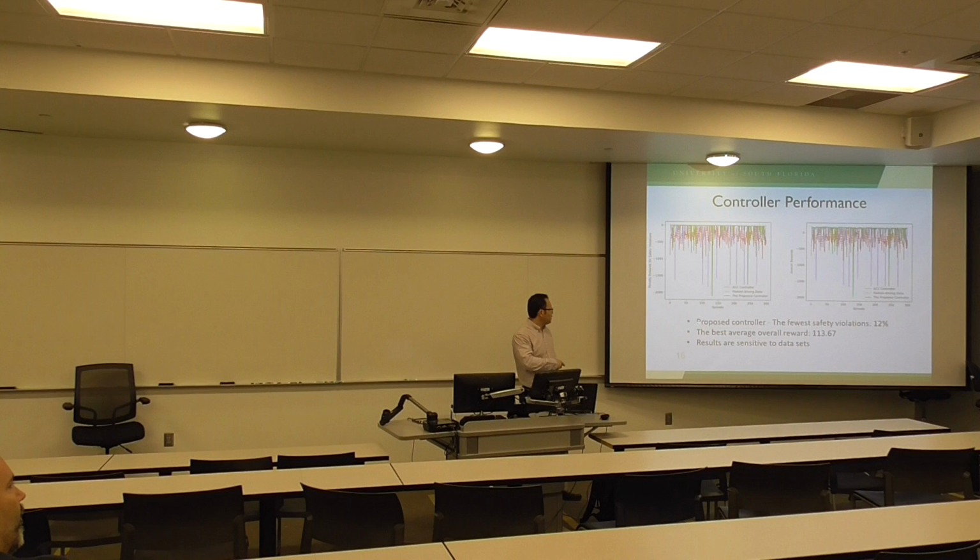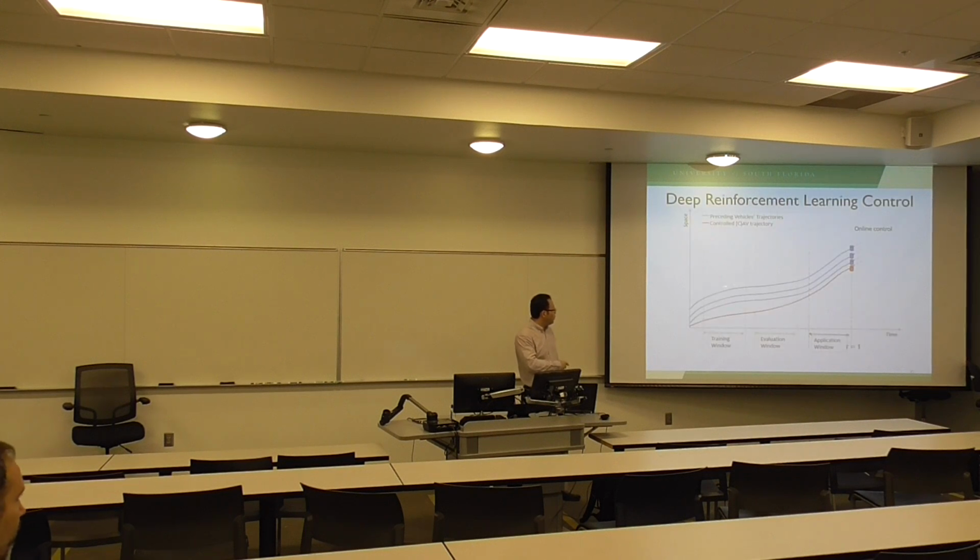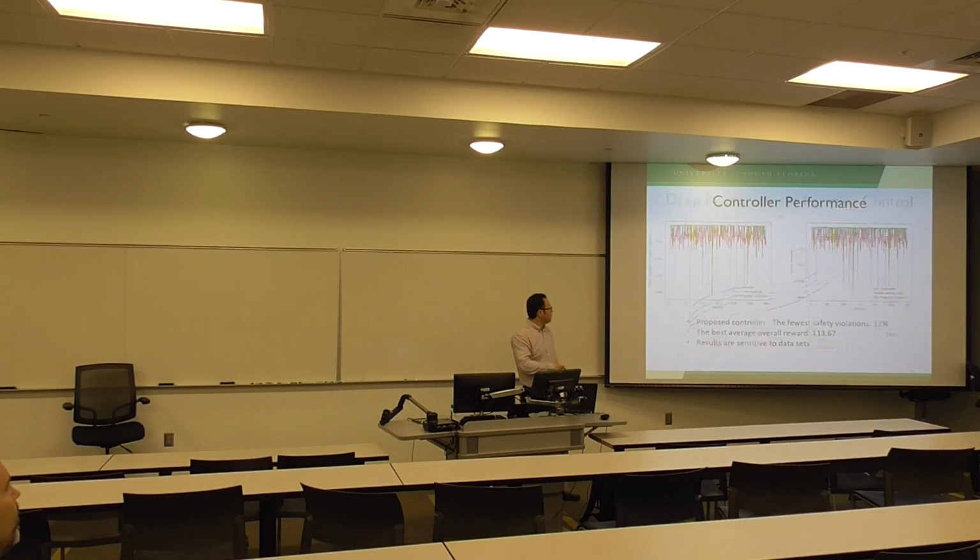We did some experiments, and remember that all these data, the downstream trajectories, are from real-world data, so it's not simulated data. We did some comparisons with the proposed deep neural network-based controller, and also an ACC controller, that is a linear ACC model, and also human-driven vehicle data. We can pick up the actual human-driven vehicle data to do the comparison.